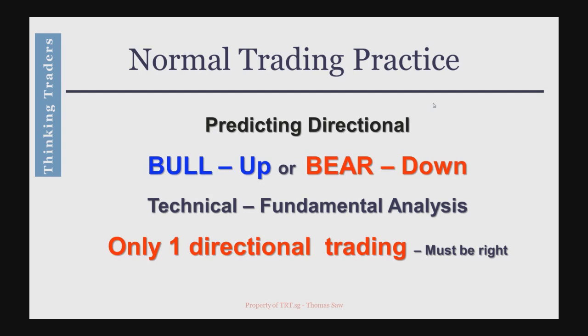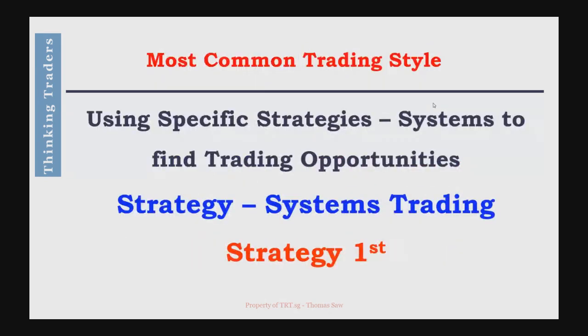Okay, this is the most common one. Bullish or bearish, up or down, one directional. Nothing wrong with one directional trading. One thing good about it is it makes things more simple. But one thing bad is what? In order for you to be a good directional trader, you must be right consistently.